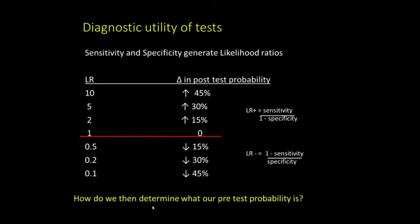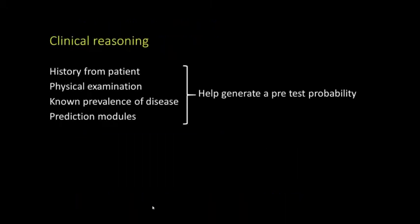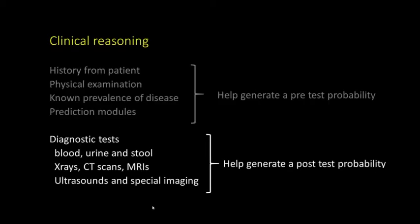Okay. The most limiting aspect in your life as a clinician is going to be how do you actually determine where you start from? How do you actually determine what is the true pretest probability of what you're considering? And how do you do that? You're going to have a session on history and physical taking. From the history you take, from the physical exam, from known prevalence of disease, when it is known, and from prediction models, that helps generate your pretest probability. So all the talking and the hands-on and examining help, you're really just trying to get the pretest probability. And then all the testing, the blood, the urine, the MRI, the CAT scans, you're just trying to shift that pretest probability to treatment levels or to below testing threshold and reassure the patient.